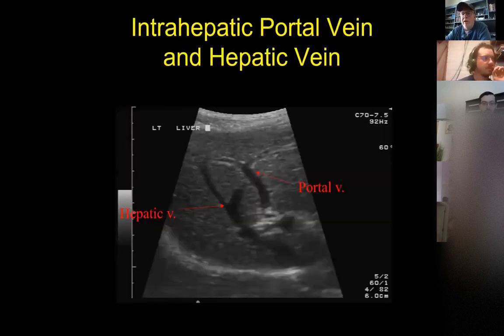So the cool thing is that you can differentiate sonographically almost all the time a portal vein versus a hepatic vein. And you need to know this. And the key is that portal veins tend to have white walls. Hepatic veins don't. So anytime you see a vessel inside the liver and it has a white wall, you can bet it's part of a portal vein. It's a branch of the portal vein. The hepatic veins don't.